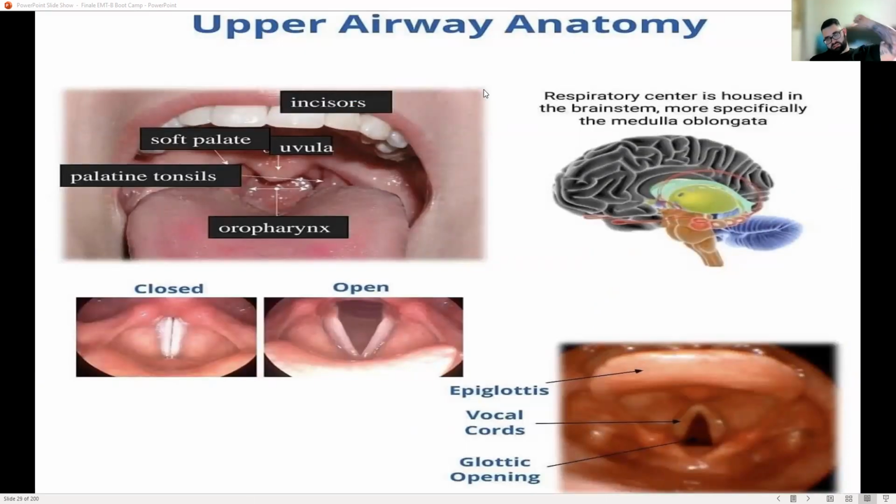Upper airway anatomy, let's talk about it. We've got plenty of little things here to look at. So again, the respiratory center is in the brainstem, specifically the medulla oblongata. That is what's going to control respirations. Upper airway, we've got the soft palate, oropharynx being the mouth, nasopharynx being up here in the nose. The turbinates and the concha are located in your nasopharynx. Their job is to warm and humidify the air you do bring in.